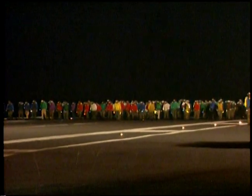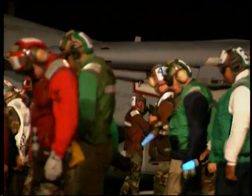But night is altogether different on the deck of a carrier. A lot more can go wrong. A full moon and clear sky will help, but caution is still the watchword. The evening starts with a FOD watch. Everyone on the flight deck looks for debris that might get sucked into an engine.